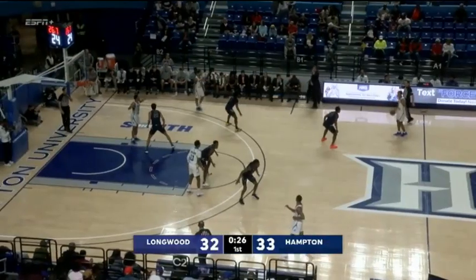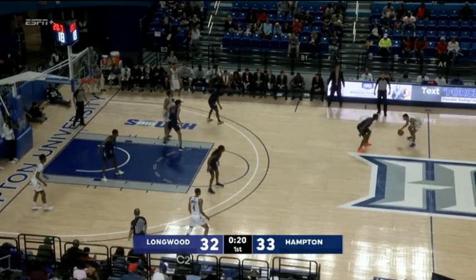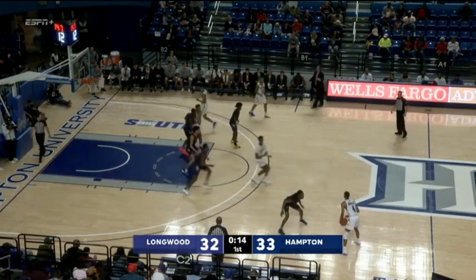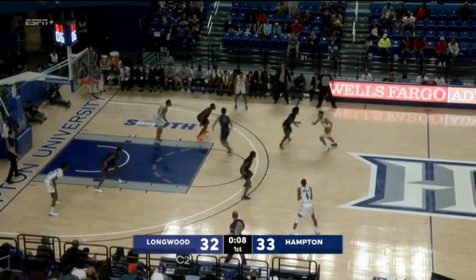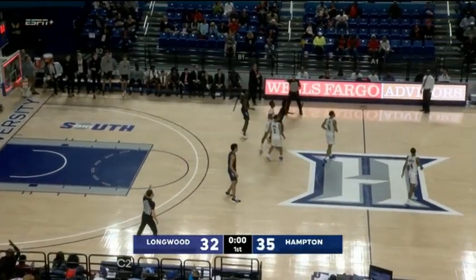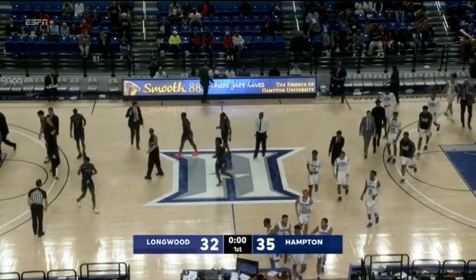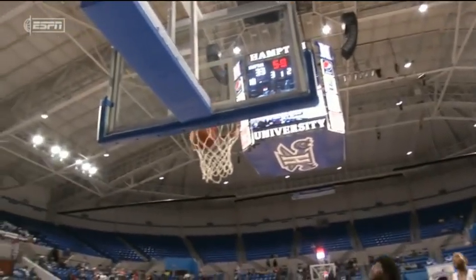See if they can go back to what they were doing at the beginning of the half and just keep this lead. Dean with the ball here. Hextall gives it to Wells, out to Hampton. And you see both teams starting to pick up on the defensive end. Murray Jr. gets inside. The basket is good. What a move by Murray Jr. And the shot's up, and it's no good. Pirates up 35 to Longwood 32. You're watching ESPN Plus, and we'll be back as you see Murray Jr. finishing with the soft finish.